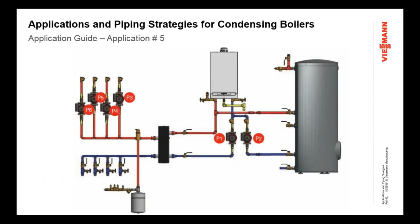Now, very similar but different on the secondary side is an application where we have the same thing happening over here on the primary side with domestic water prioritization, but on the secondary side we now have a multi-pump, multi-zone system. So again, the fundamentals are almost the same as application 4. It's just that when we show the wiring diagram on here, it'll be different because you'll have multiple pumps rather than one pump and multiple zone valves.